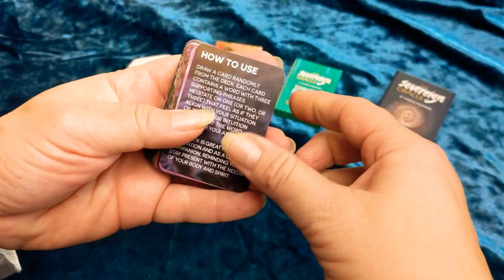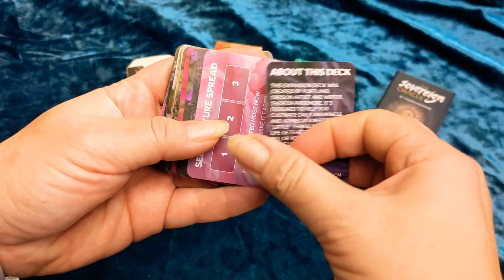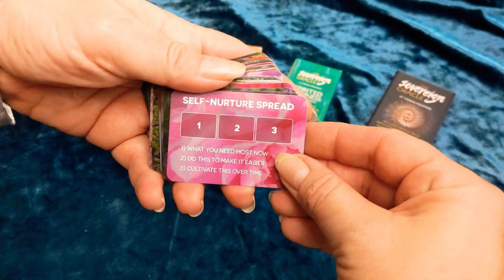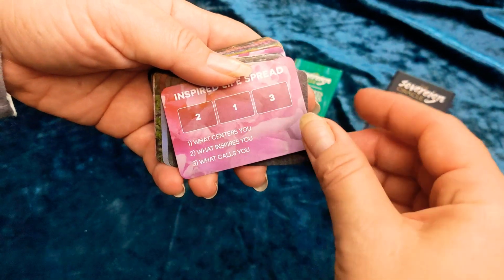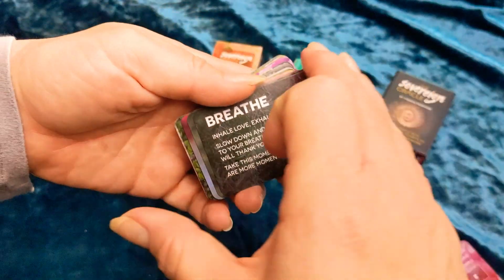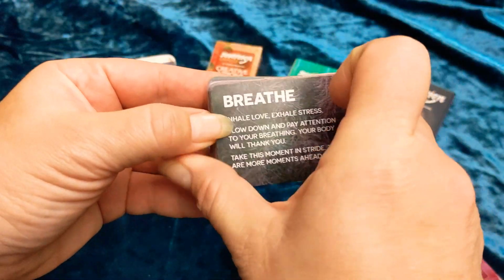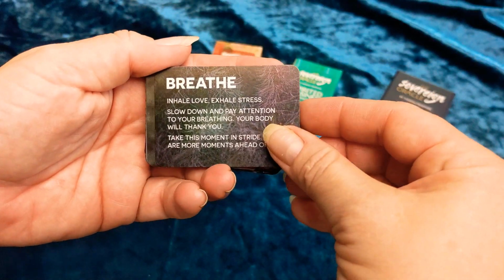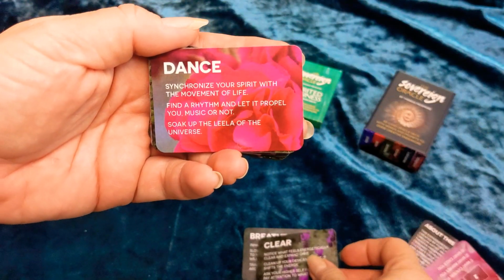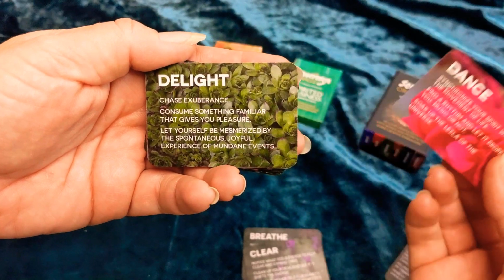So the backs of the decks are each very pretty, and then you have a how to use and an about this deck. And then you also have a little spread that's unique to each deck, a card that gives you a couple spread options. And some of them only have one. So we start with breathe, and then she gives you a little more explanation as to what that card might be about.